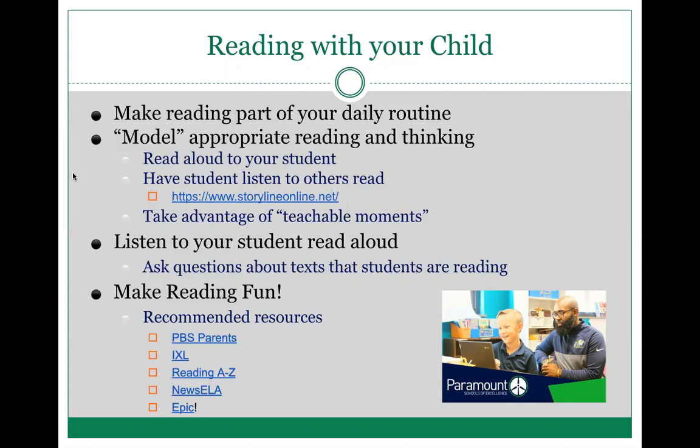Another resource that I've linked in here that's a really great one, especially when you're trying to work from home or juggle different schedules, and you want your students to have access to high quality reading and models for that, is a website called Storyline Online. This is generally celebrities, famous people, and authors reading some pretty popular children's books and novels. Students can watch those videos of people that they may recognize from popular culture, reading engaging stories with appropriate reading skills. It's just a really great model for students to see.